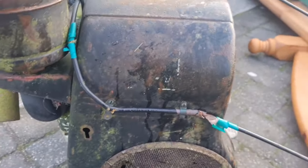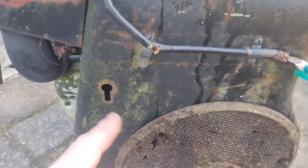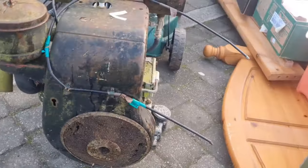Do you know, I'm struggling with this one. Looks like there's a keyhole in the front. That's very interesting, why there's a keyhole in there. There you go.